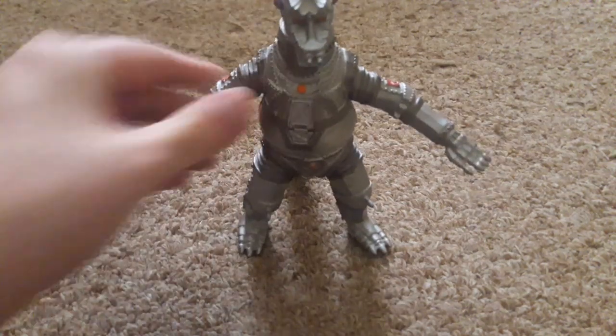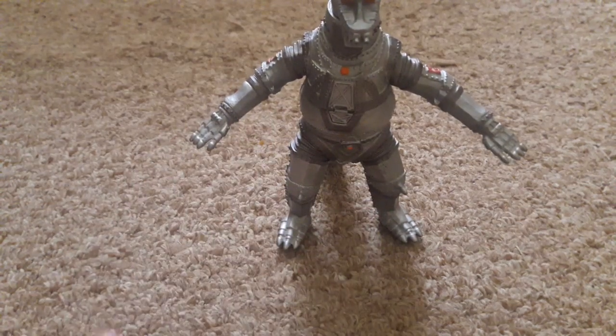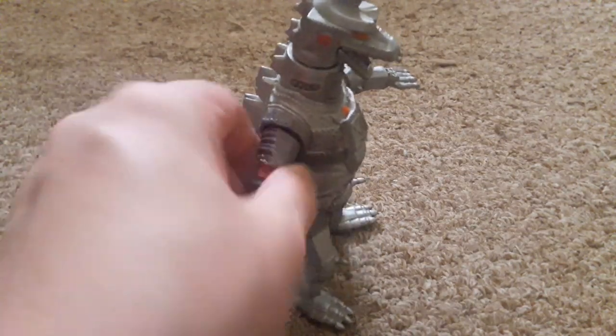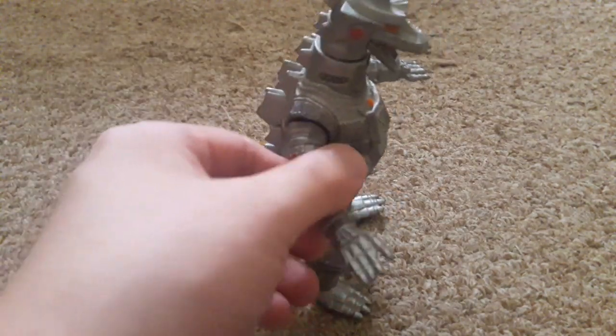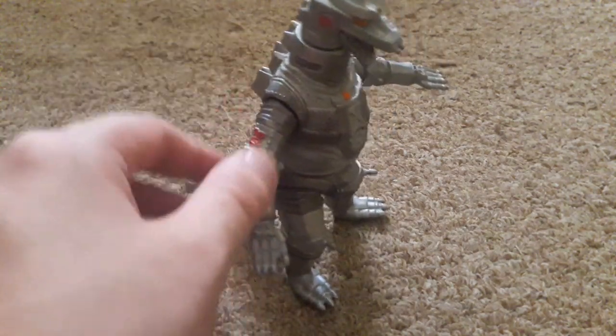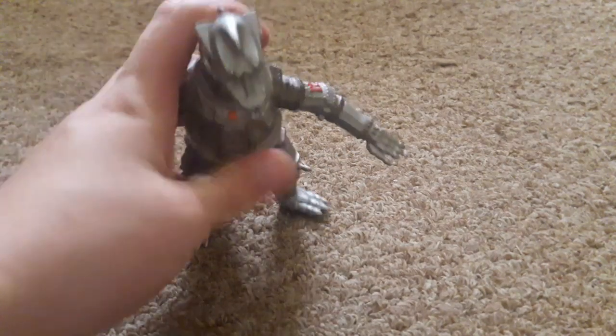Really cool to have. This Mechagodzilla was created by aliens from the black hole. And basically they make Mechagodzilla to kill Godzilla, essentially. And they are based on Planet of the Apes. Not making that up. But yeah, Mechagodzilla in 1974, really awesome figure. Happy to have that one.